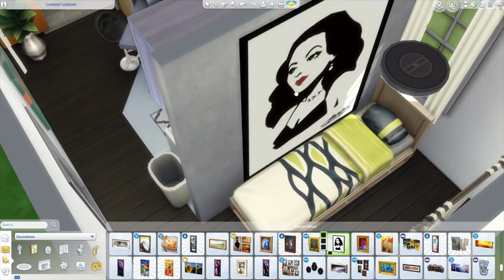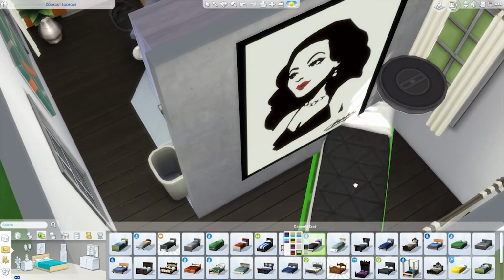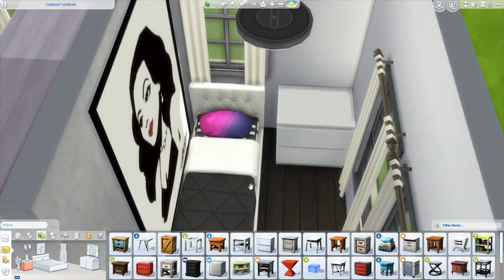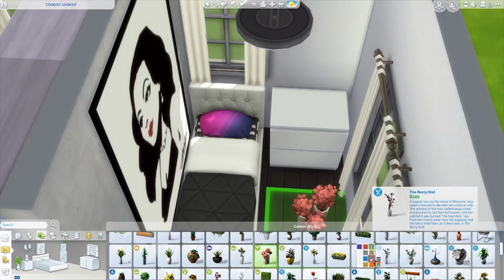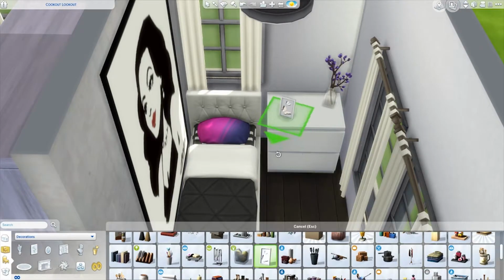I didn't limit myself as far as packs go. I keep saying I'm going to do a base game build one of these days, and we are still going to do that. Let me know down below if you want a base game build, because I know a couple of people have said it before, and I would love to do it.